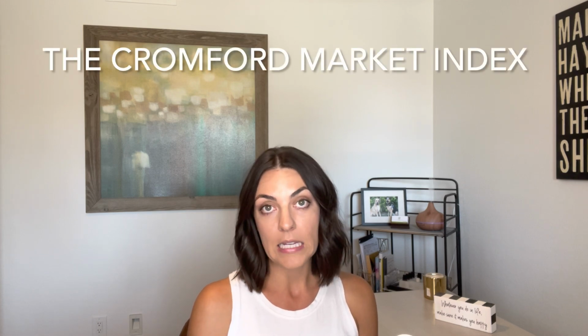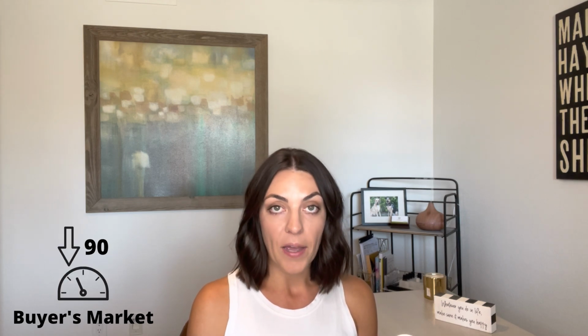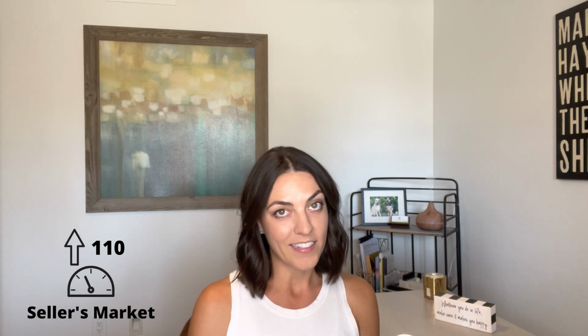One of the big things that I focus on every week is the CMI, which stands for the Cromford Market Index. This is an index that the Cromford report has come up with based off of historical factors and seasonal trends in our market, and it's an indicator of supply and demand in our market. I'm telling you this now because we're going to dive into it in a little bit, but just remember anywhere between 90 to 110 is considered a balanced market. Any reading of the CMI that's below 90 is a buyer's market, and any reading above 110 is a seller's market. We'll get back to that in a minute.